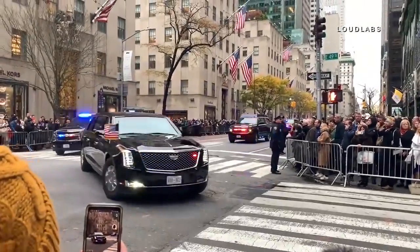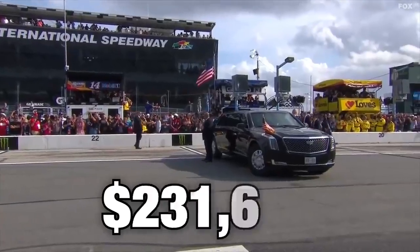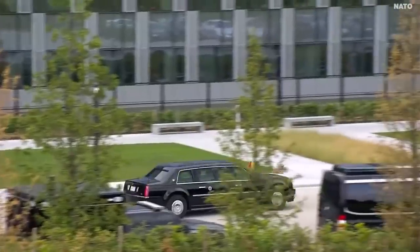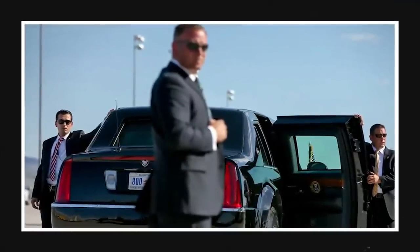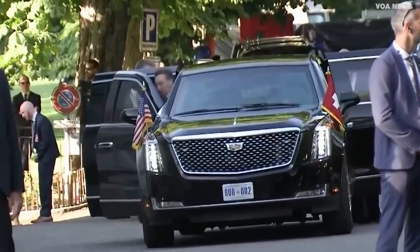The presidential car, also known as Cadillac One, is designed to withstand any and all attacks. The Beast costs around $1.5 million and weighs in at a whopping 20,000 pounds, which is about the same weight as a Tyrannosaurus Rex. Every Secret Service agent has to pass a 5-day protective driving course, and those who end up behind the wheel of the president's limo undertake even more advanced training.